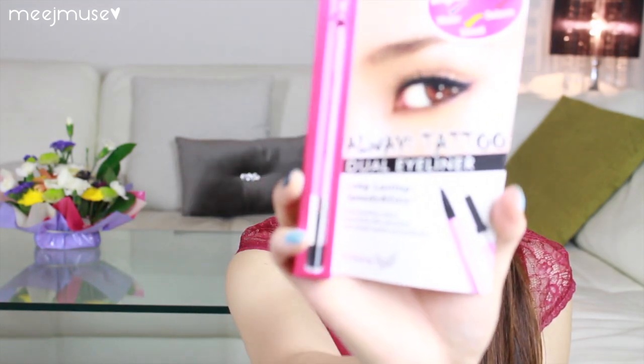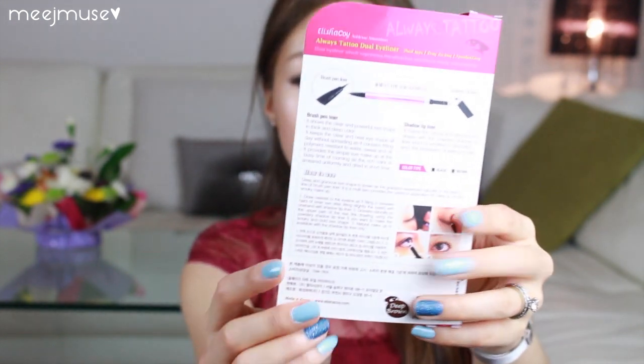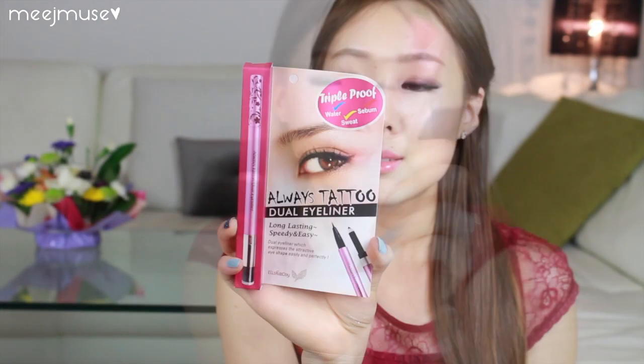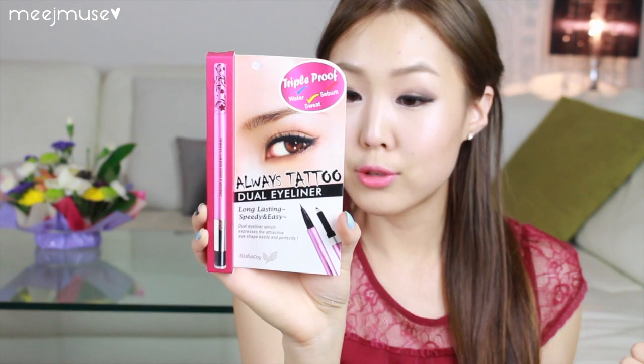And the next thing I've got in here is... oh, I was really looking forward to trying this one. The Always Tattoo Dual Eyeliner by Alicia Coy. It's a dual eyeliner because it's got a brush and a shadow tip liner on the other end so that you can smudge it out afterwards. It says it's long lasting and it's rich in color.